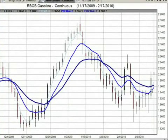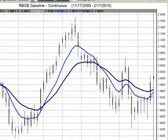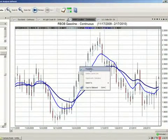Now the second sign we're looking at is we have the 3-day crossing over both the 8-day and the 18-day predicted moving average from Vantage Point. The 3-day crossing over both the 8-day and the predicted 18-day moving average is a leading indicator of a potential trend reversal.